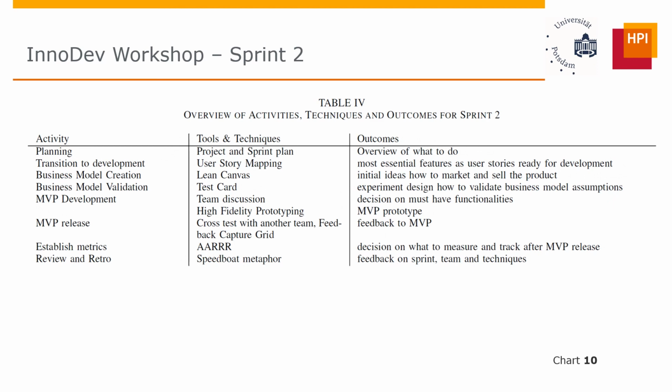Second sprint, the goal was to create an MVP and also come up with a business model that could be used with this MVP. So for the techniques, we started again with a planning session to have a sprint plan. Then as a transition activity from the concept into actually building something, we asked the team to follow a user story mapping to decide on the most essential features and have them as user stories ready for development. Then we asked them to try themselves with a lean canvas and come up with a business model. And then think about how they could test this business model.